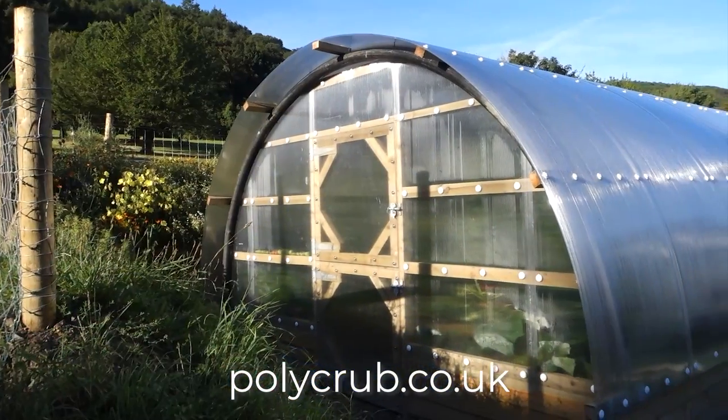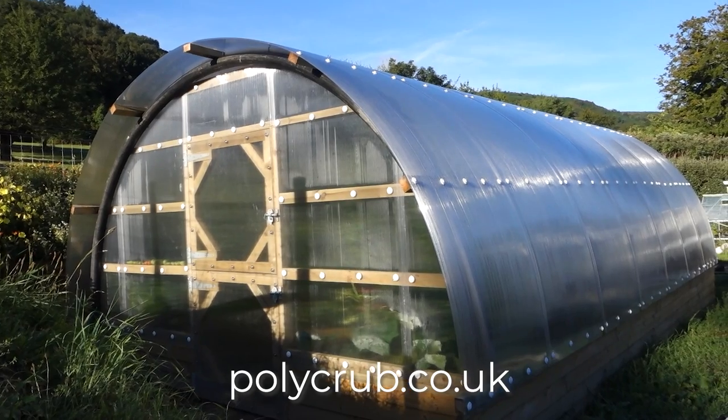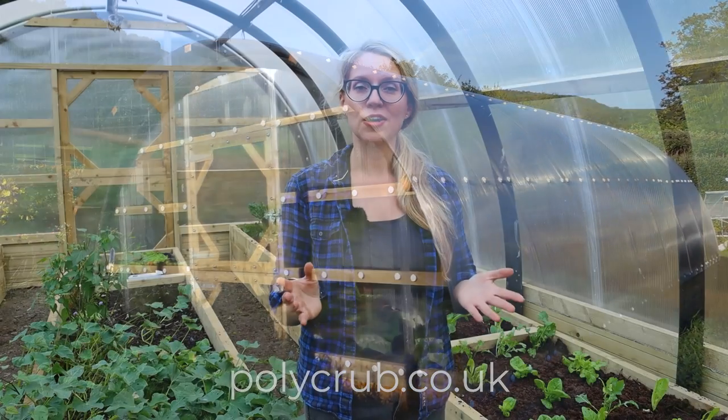But I'm continuing that succession sowing in a way with succession crops that will be able to give us food through all the seasons. And polycrubs, the structure that I'm growing in, they are available in the UK only, I believe. But you can use polytunnels, you can use greenhouses, you could even use fleece out in the garden to create a covered and protected area to be able to have greens and crops right through the winter. Cold frames are another option.